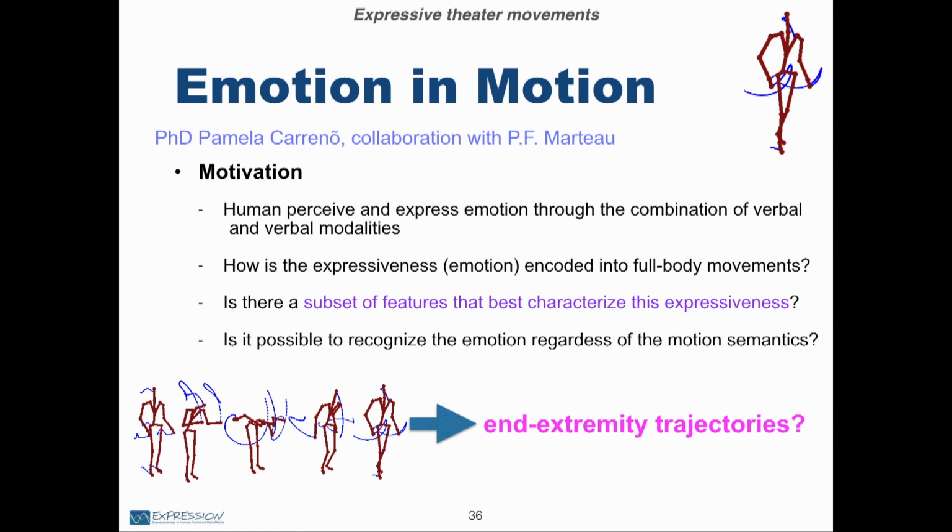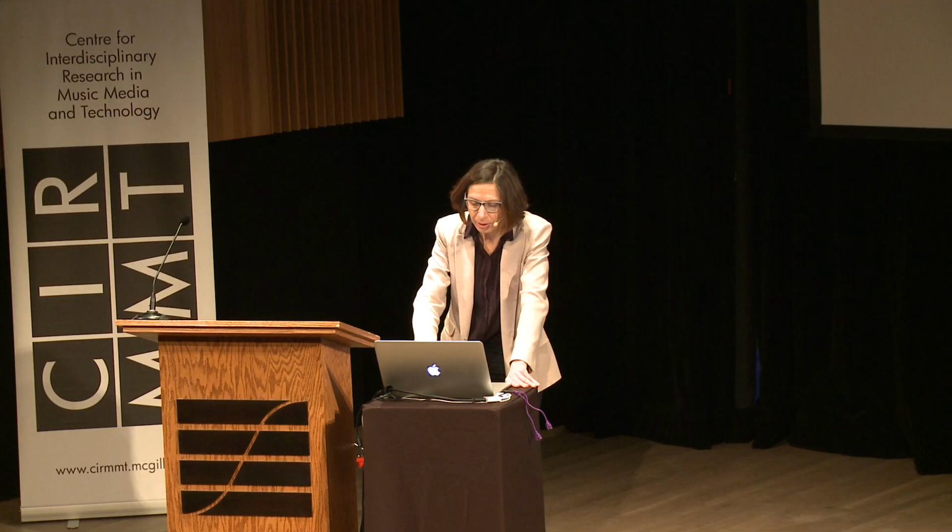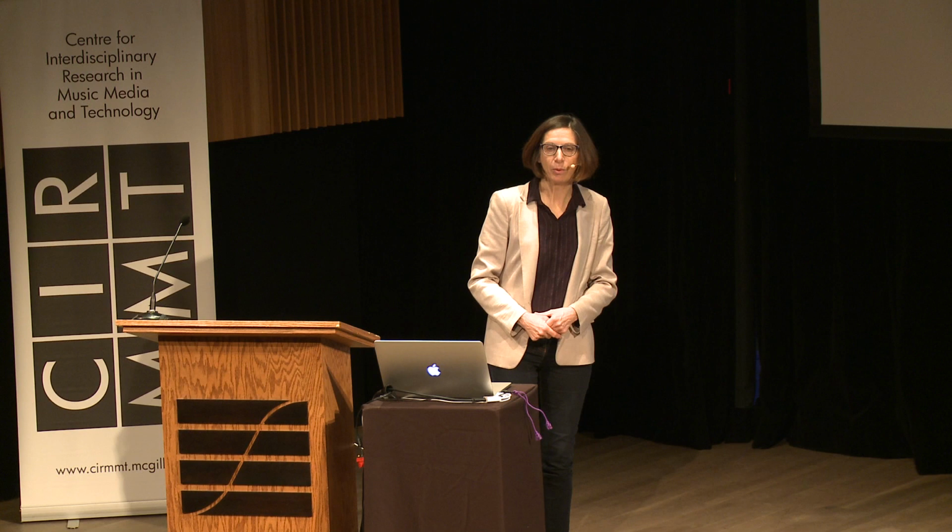Indeed, since our bodies are the medium through which we experience the world around us, these full body movements represent a very relevant modality when designing engaging interactions. So, we also wanted to know if there was a good subset of features that best characterize the expressiveness, and in particular, we showed that end extremity trajectories could efficiently contain most, if not all, the expressive content. So these end extremity trajectories, hand trajectories, feet, head, and information of the pelvis were sufficient. We showed that they were sufficient to represent the expressiveness content.